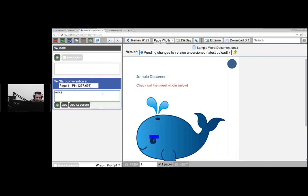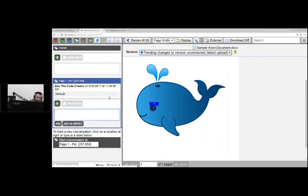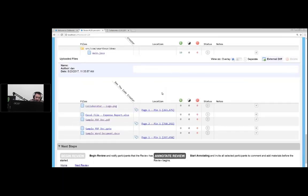So again, we can come in here and provide some feedback on a document or an image. It doesn't matter whether the document's a DOCX or a PDF. Essentially, everything gets converted to PDF behind the scenes anyways. So anything that you can PDF, you can put into a review.